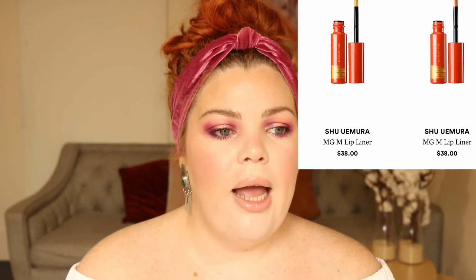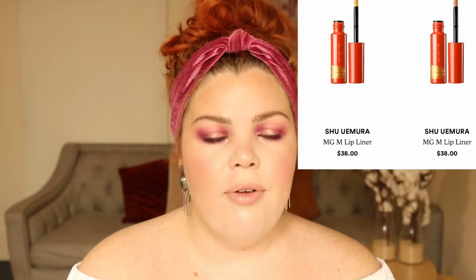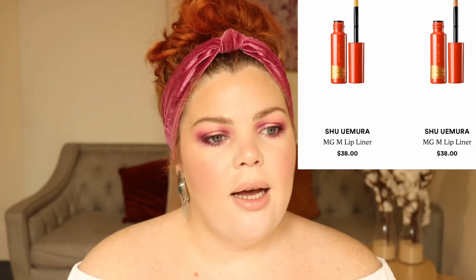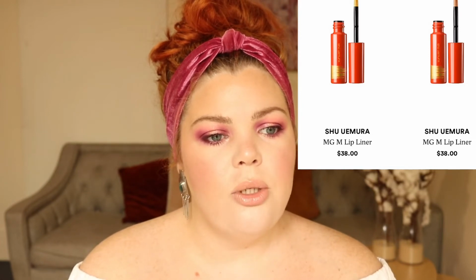We'll look into it. They also have the MGM lip liner for $38, and it says to apply a hint of metallic highlight after you apply your lipstick to achieve a daring lip statement. So I thought that was pretty cool. Because when I saw the applicator, I was like, that doesn't look like a lip liner. So it's like adding definition to your lipstick, which is pretty cool.